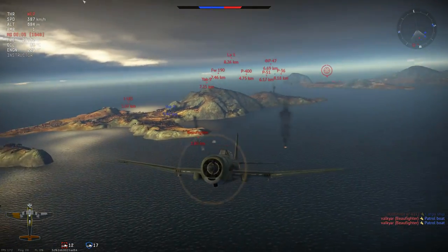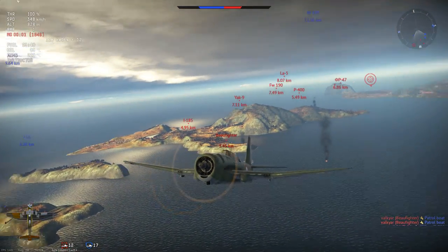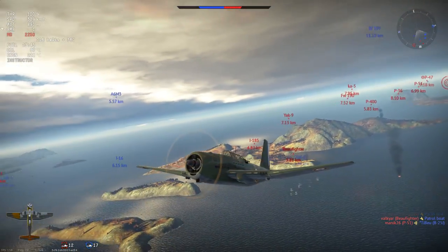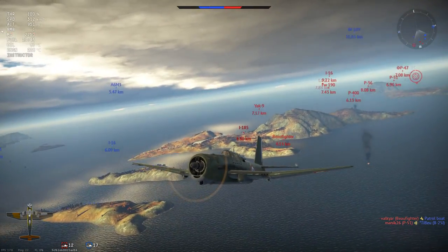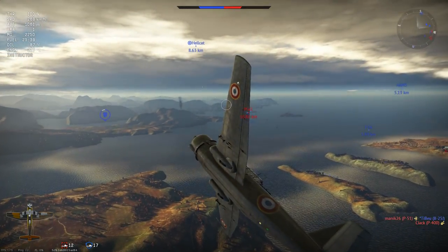So you need to start judging distances if you're going to go to low altitude and try to intercept and engage foes who are in vulches or trying to attack your friendly ground unit. So it's a dilemma, and you need to start judging distances more effectively than you would in your standard fighter.